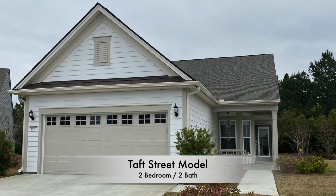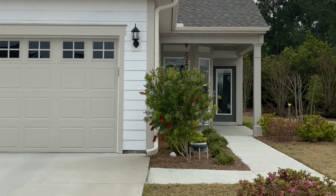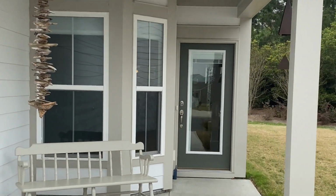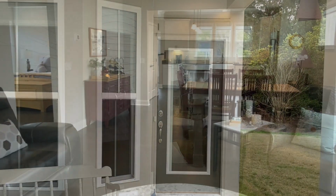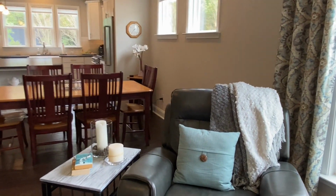This 2-bedroom, 2-bath home is a Taft Street model situated at the end of a cul-de-sac and has a total of over $80,000 in upgrades. The exterior is covered in hardy plank, it has gutters all around, and the entry door has a glass panel welcoming in the Carolina sun.